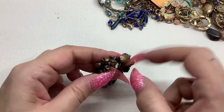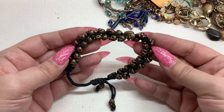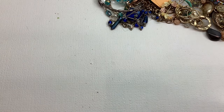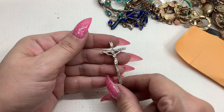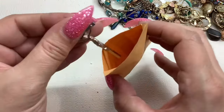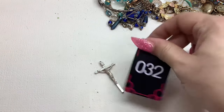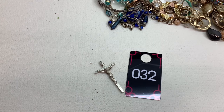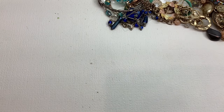Ooh, this is cool. This is another hard rock piece. But again, it has a lot of wear. So that'll go into craft, but maybe somebody can upcycle that or repurpose it. Ooh, what's in here? Ooh, a crucifix. Okay. So we'll do that. Let me put it in a regular baggie. Let me see. Get one of these bags. This will be number 32, and we'll just do $2 on it. Okay. $2.